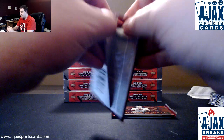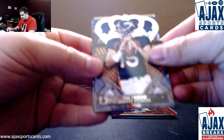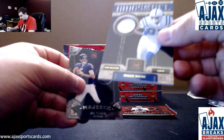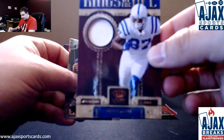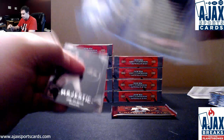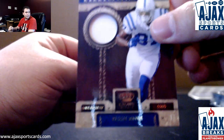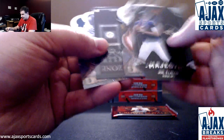All right, next pack. Another thick one here. Tim Tebow. And see, Kings of the NFL, that is actually, I think, a patch. Yeah, that's a one-color patch, unfortunately. Reggie Wayne, patch relic. And that is number 9 of 50. There you go. 9 of 50 on that one. Joe Flacco, Jordan Cameron insert.